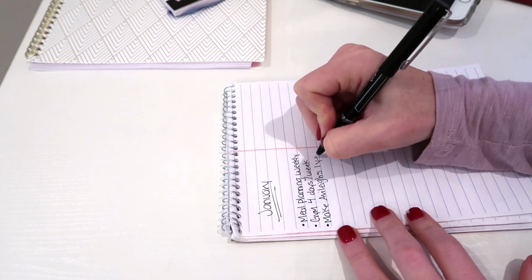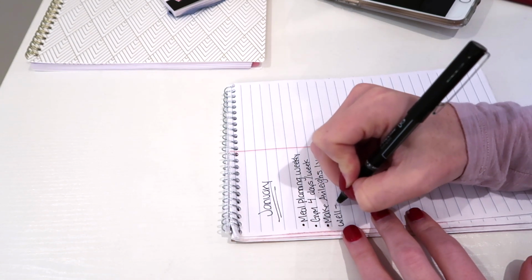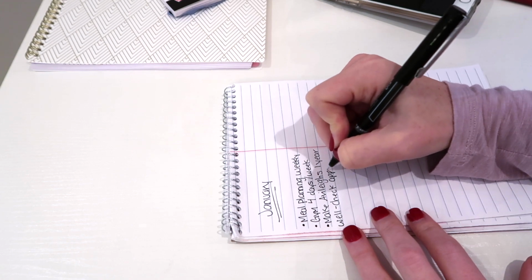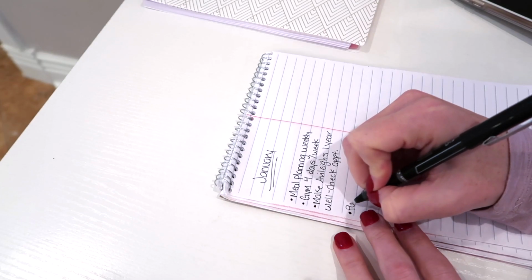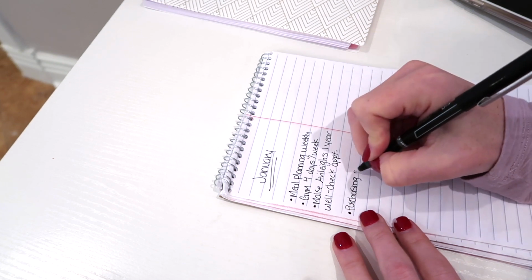But it's really important to find something that you enjoy doing and you know it works for you and your lifestyle, so that you will stick with it. Another thing would definitely be to find the best time in your day to sit down and do your planning. Most of the time it's early morning for me.